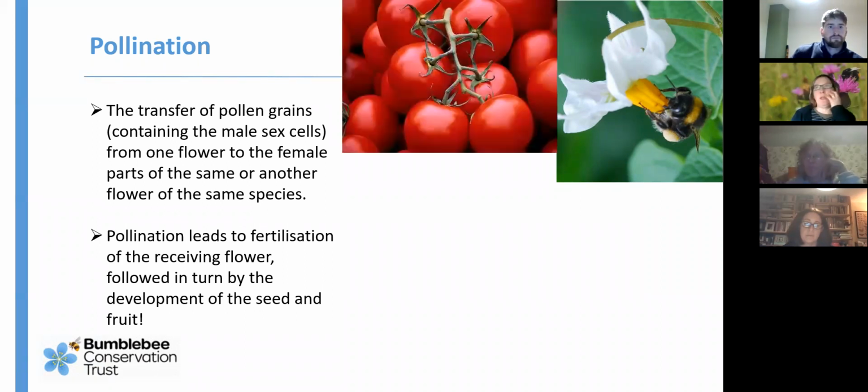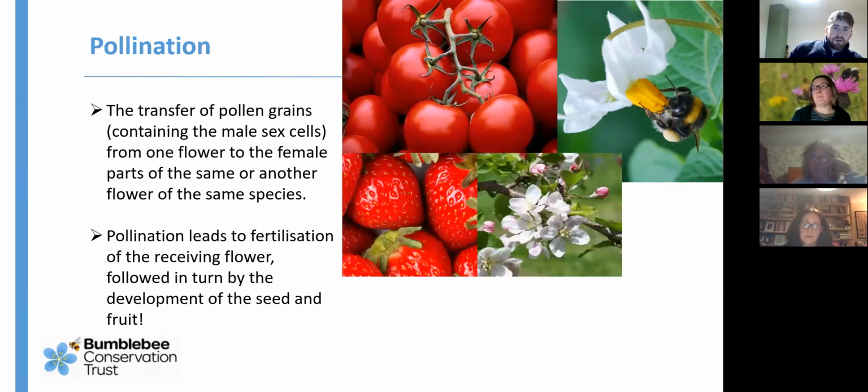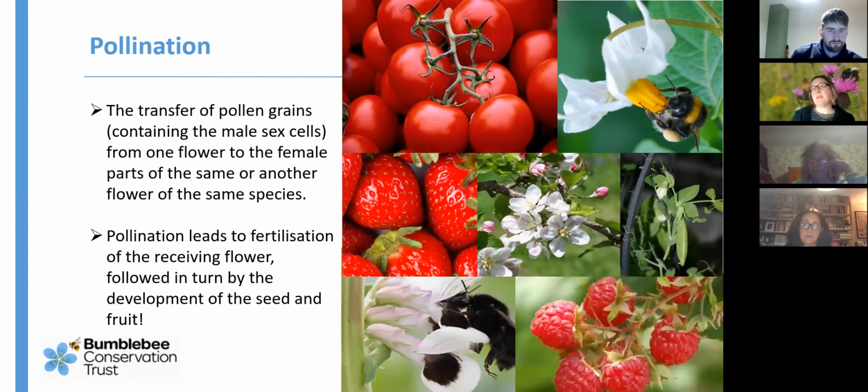And these are some of the commercial crops that are pollinated almost, well, not exclusively, but bumblebees have a huge part. Some of them are exclusively bumblebees, actually. Broad beans there, and peas and strawberries and raspberries, a whole range of our commercial crops.